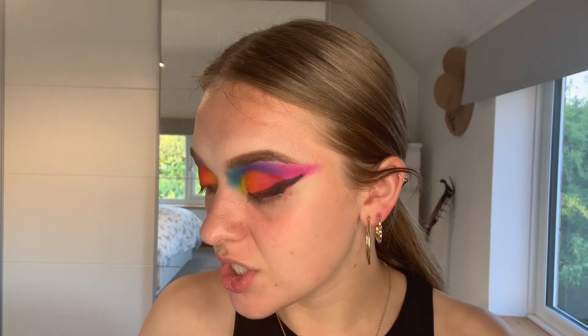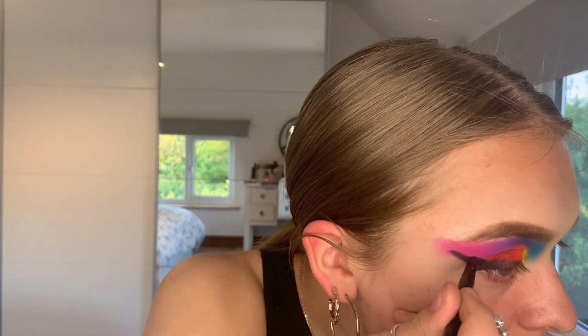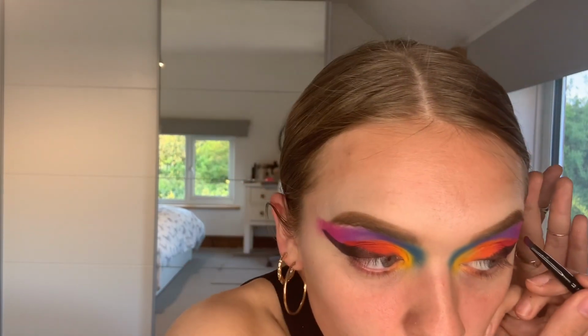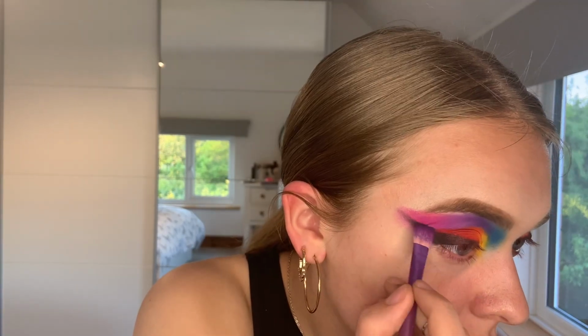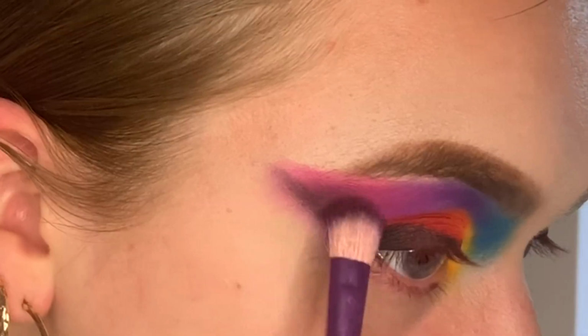Now over the end of that wing, I'm going to go in with Motto, which is like a dark plummy purple, and just stamp that over the edge of that wing, just to give it a bit of a purple hue. So when I blend it out, it doesn't look so black. This looks, I promise you, we're going to rectify this, okay? Don't panic. Don't panic, Dora, don't panic. I'm just gonna wiggle that over that black eyeshadow.